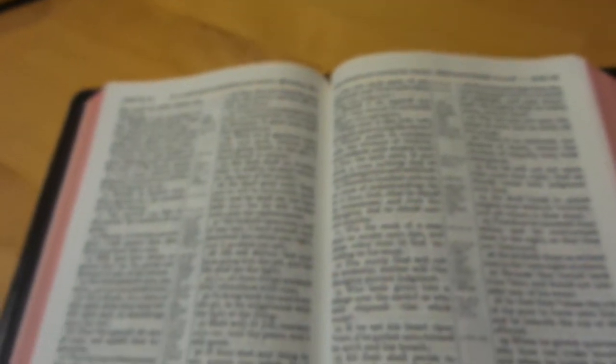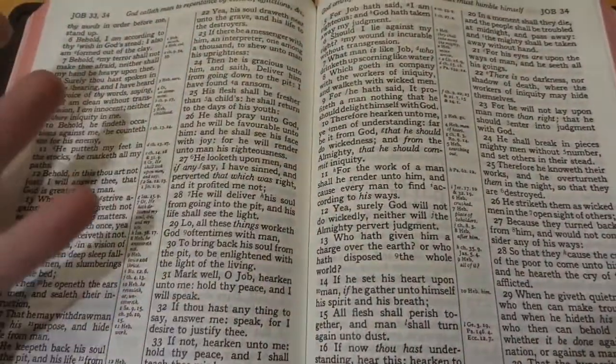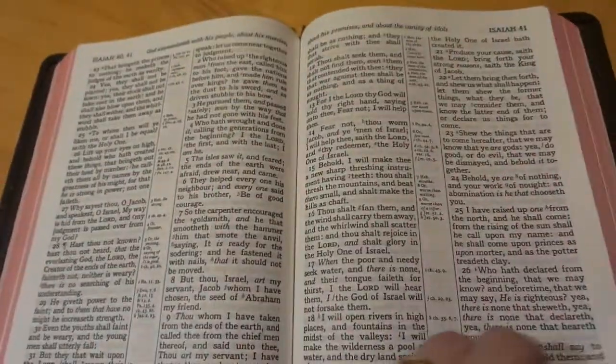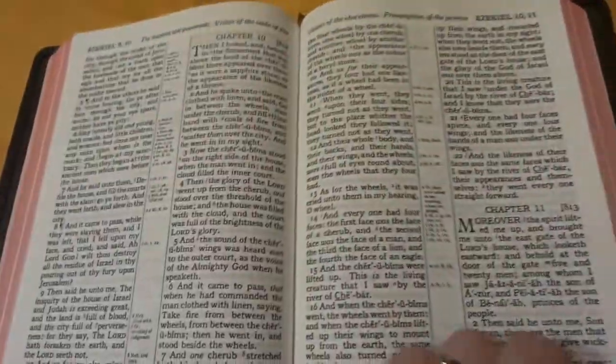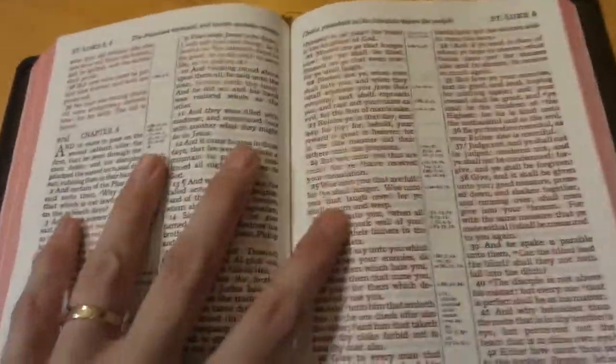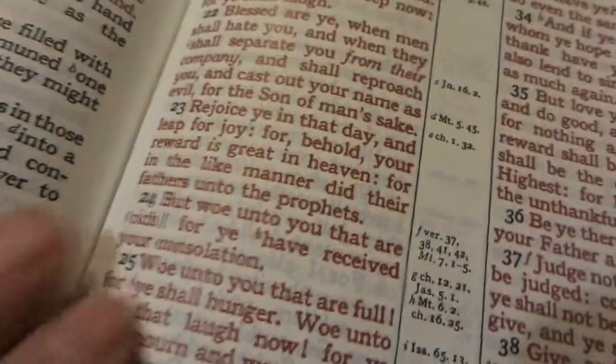So there you have it, guys. I hope that is a good enough comparison for you to get an idea of how bold and beautiful this font is. Now I'll turn to the red real quick and give you guys a good view of, look at that Christ in red. This is just amazing. It is the best red letter.